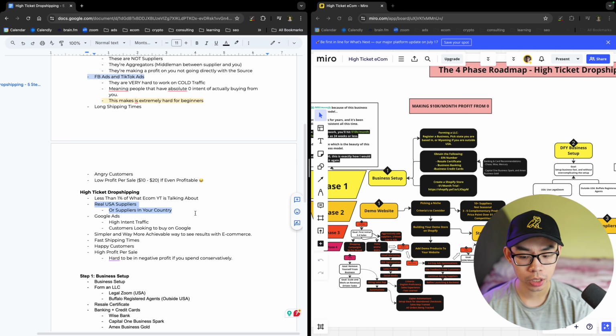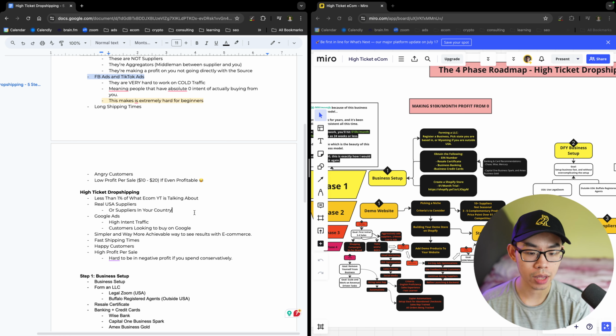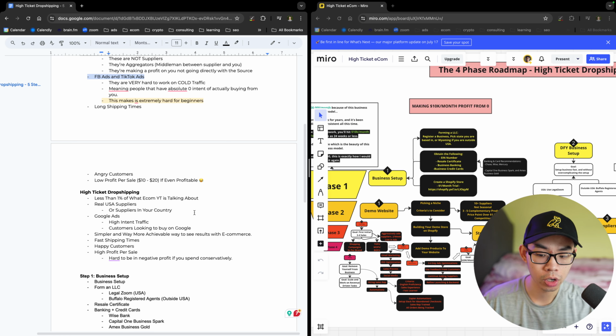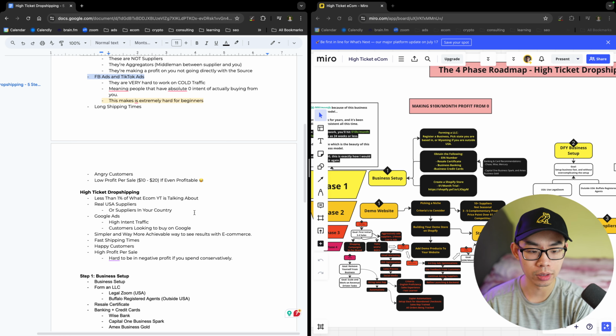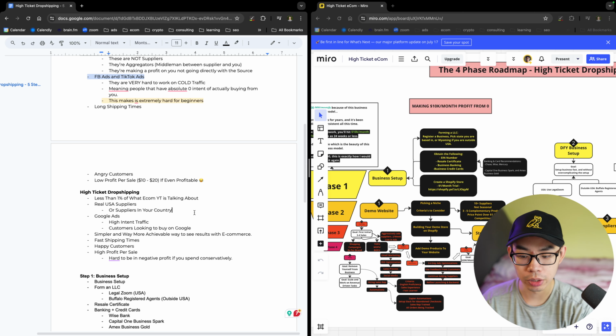You can be anywhere in the world, and you can sell in your country, or you can sell in the US. It doesn't matter, but I recommend you pick a country that is high GDP. So pick a country that's in the top 20 list of high GDP countries, just because you're going to have richer or more people that can actually afford your products. Because in the US, it's the biggest economy, and that's the reason why high ticket dropshipping works really well. It's because there's a lot of rich millionaires and billionaires in the US.